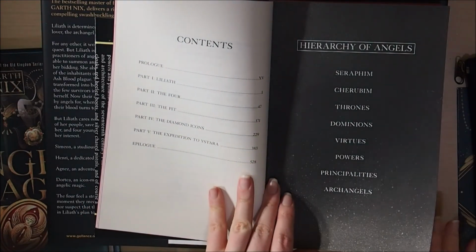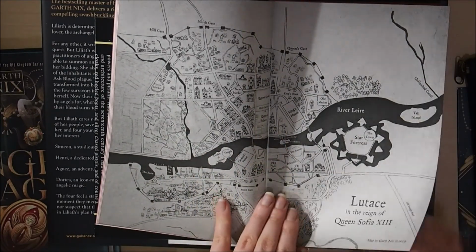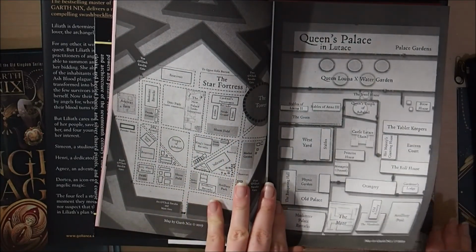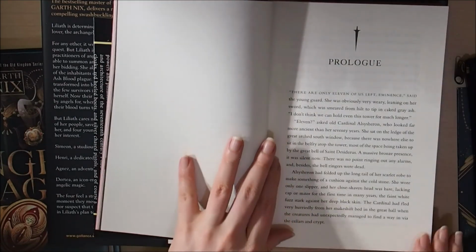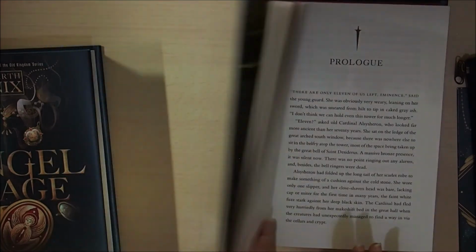Contents, Angel Hierarchy, map, more maps. Love it when you got heaps of maps. Sarah Ants in the neighbouring states, so another map. And then we got our prologue. Which is cool.